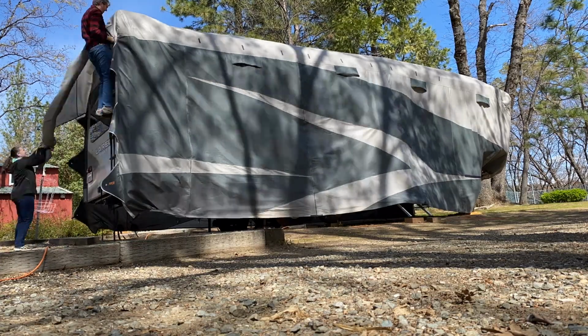It's been 5 long months since we've been out in the RV, and next week we are headed out for the first trip of the year. So you know what that means. It's time to take the cover off.